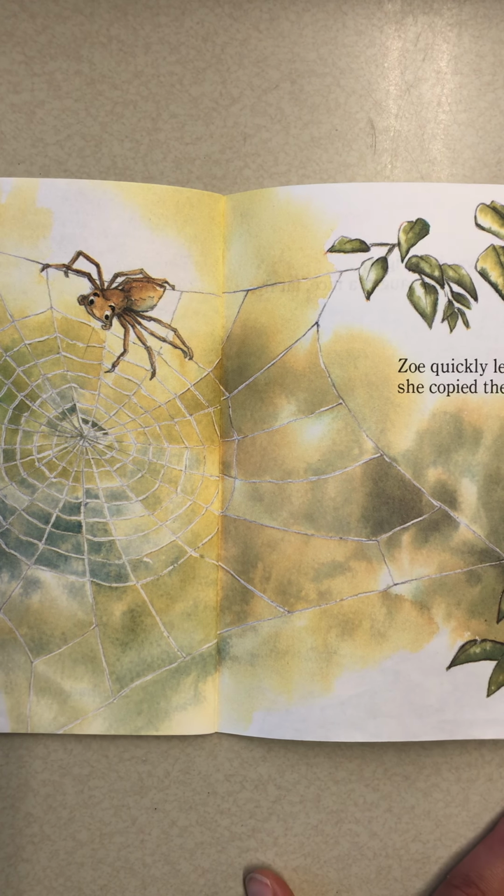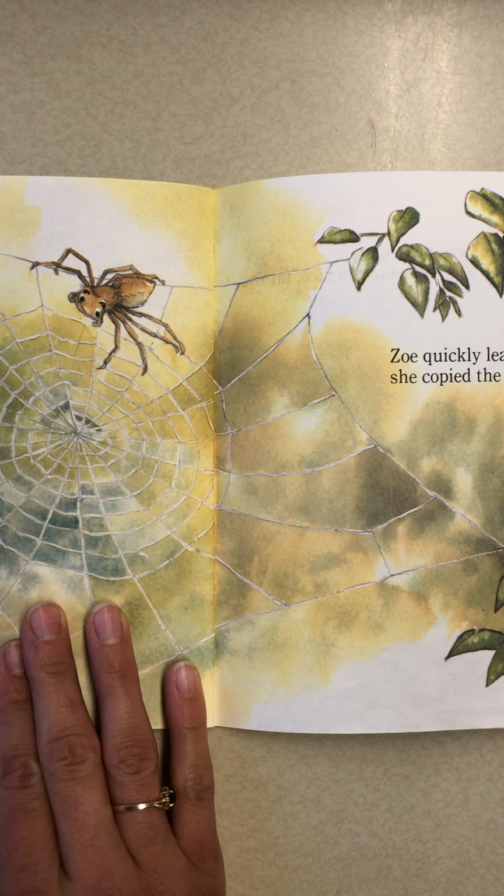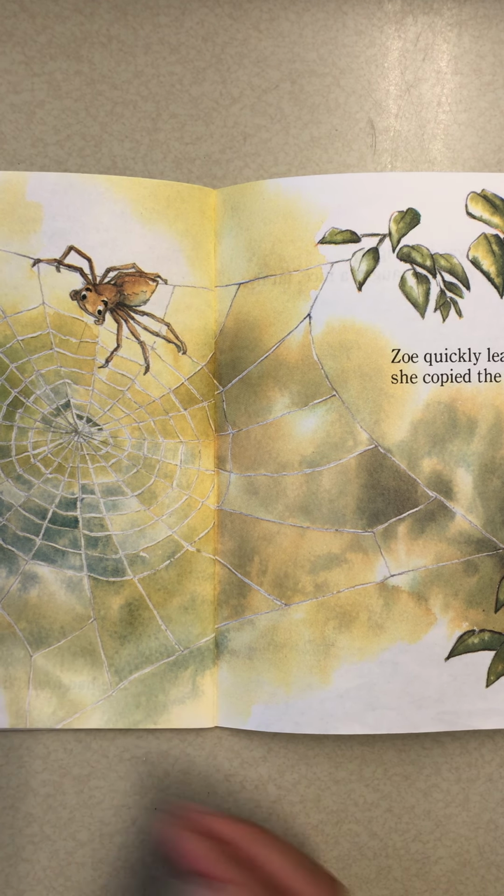She finally got to see how her family and spiders built their webs compared to any other animal. Zoe finally got it.